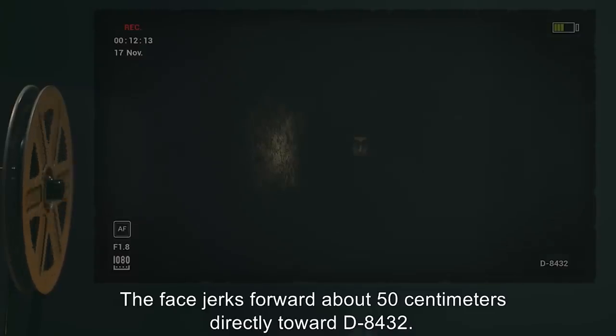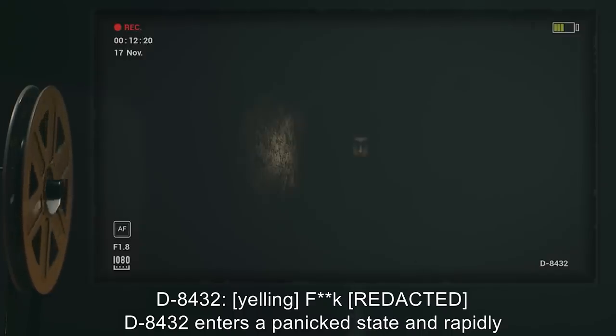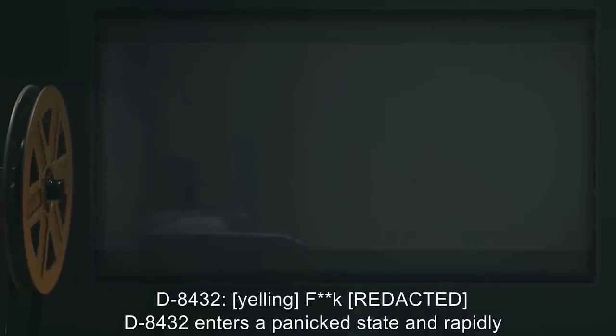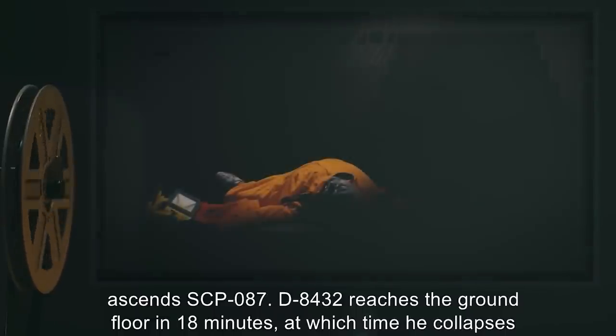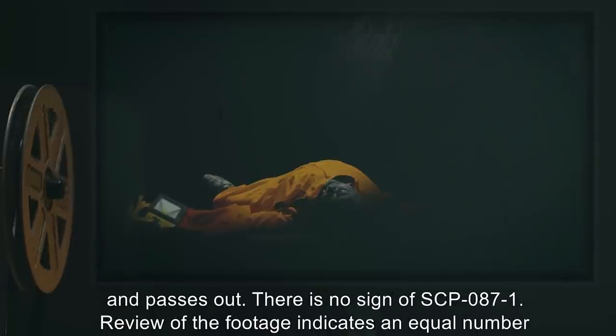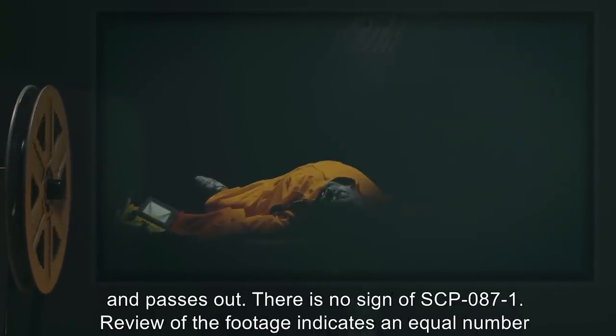The face jerks forward about 50 centimeters directly toward D-8432. D-8432, yelling: "Fuck." D-8432 enters a panicked state and rapidly ascends SCP-087. D-8432 reaches the ground floor in 18 minutes, at which time he collapses and passes out. There is no sign of SCP-0871.